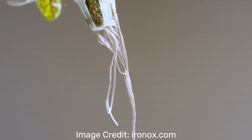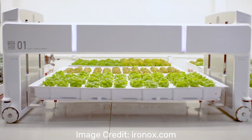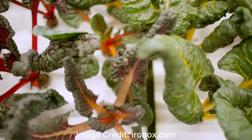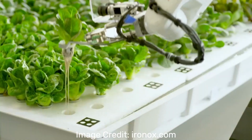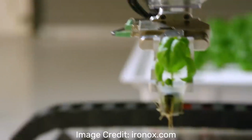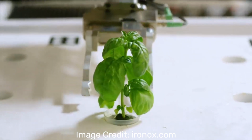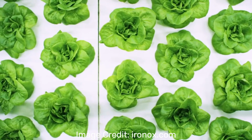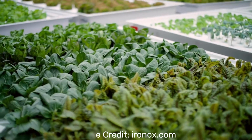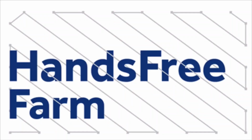The use of robots in IRONOX has significantly reduced the need for human labor, making the farm more efficient and cost-effective. The robots are programmed to work around the clock, ensuring that the crops are grown and harvested on time. The use of AI has also helped to optimize growth conditions, ensuring that the plants receive the right amount of water, nutrients, and light.